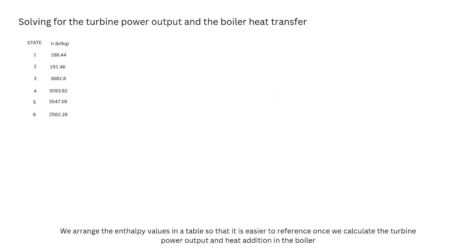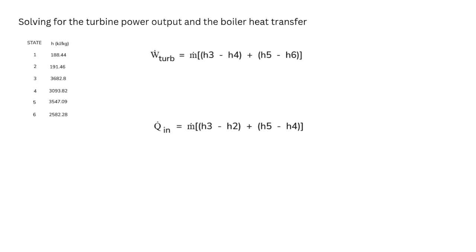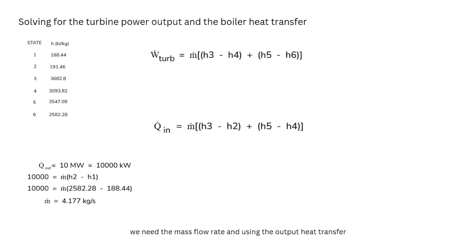We arrange the enthalpy values in a table so that it is easier to reference once we calculate the turbine power output and heat addition in the boiler. Before the power and rate of heat transfer is determined, we need the mass flow rate, and using the output heat transfer, we can calculate it to be 4.177 kilograms per second.